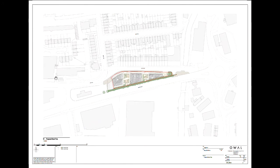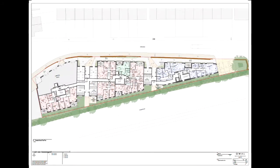So in terms of the context of the site, given the current existing industrial units on the site, it is considered that a flatted development can be accommodated here. In terms of its scale and massing, the building itself has been proposed to be set in away from the listed wall at the front here, but also away from all boundaries in the site.